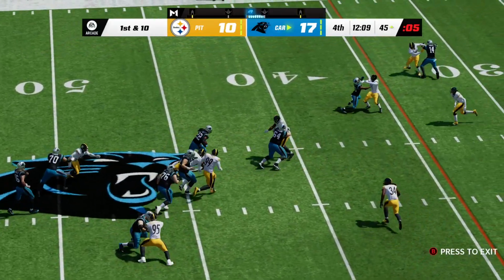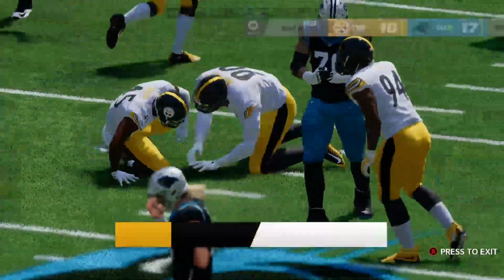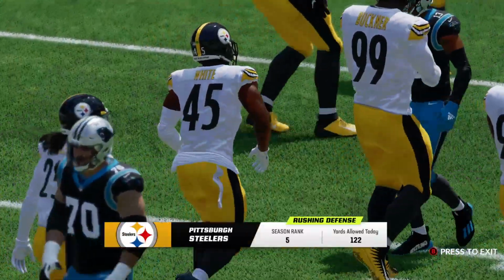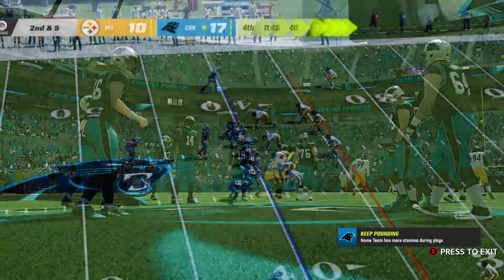Draw play. This is Henry. And he's able to break out of one tackle, but then quickly brought down. 5 yards is the tally on 1st down. That brings up 2nd and 5.